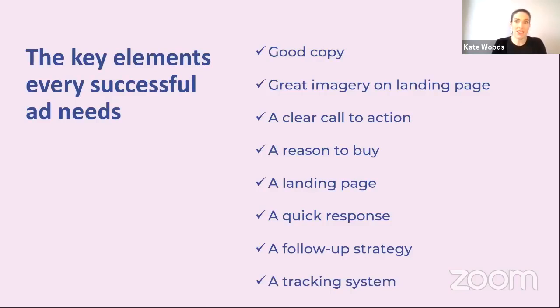It's worth mentioning that there is some online automated software that can do this, but it can get quite expensive and quite complex. So if you are thinking about things like that, then it might be worth getting somebody to set up your ads for you.